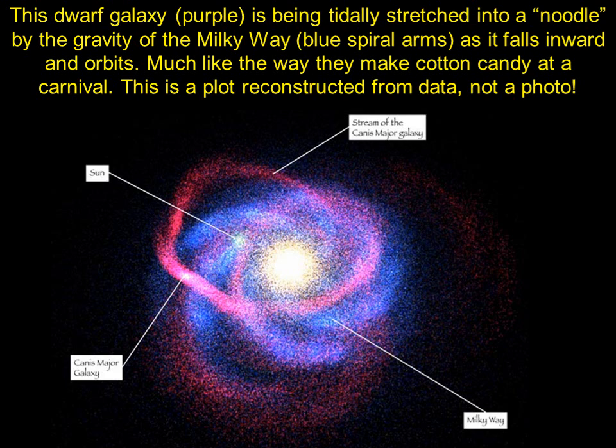Okay, so this now is a drawing. This is not a real photo of any kind, but it's trying to show the distribution of a stream. So our galaxy is a big, massive galaxy. We live around a pretty average, ordinary star, but we don't live in an ordinary galaxy. We live in a rather extraordinarily large galaxy. We live in a pretty beefy, big galaxy. And what you're seeing here is a small galaxy that has fallen in.